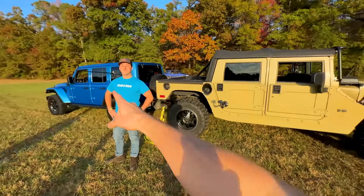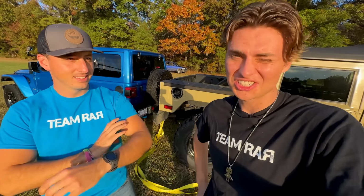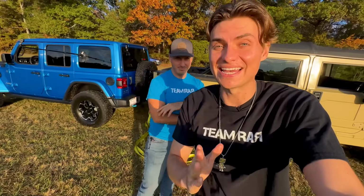Out that the Jeep is way faster than the Hummer. But it's also like 2 decades newer. It's electric, which is really fast. But we're not done testing to see which one is the ultimate because speed is only one aspect.